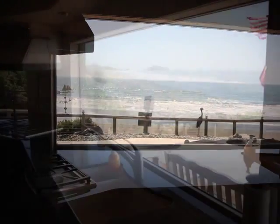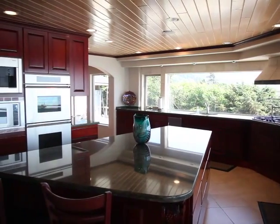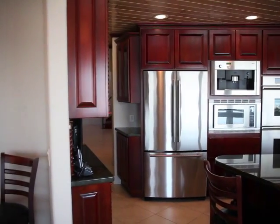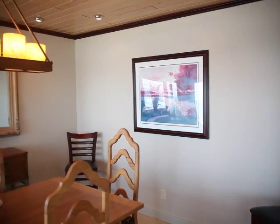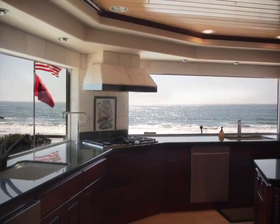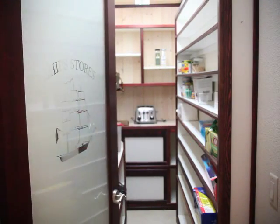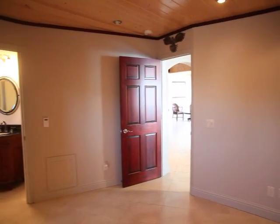But there's something more, right outside the window, that makes this kitchen more than a place to cook. Now that's a walk-in pantry. There's a bedroom and bath off the great room.